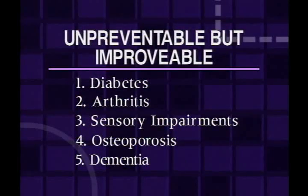There are some diseases that are not necessarily preventable, but the older person can improve their status. For instance, diabetes. For the older person who's 65, good diabetic control is very, very important. Arthritis is made worse by lack of exercise. Sensory impairments. Significant numbers of older people have problems with their hearing and their eyesight that can be easily corrected.